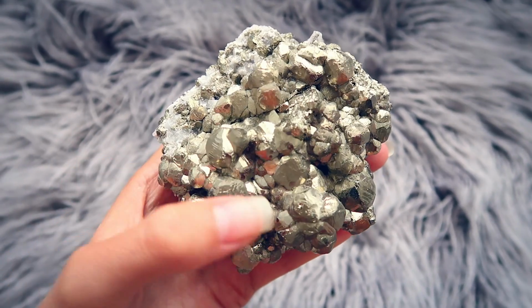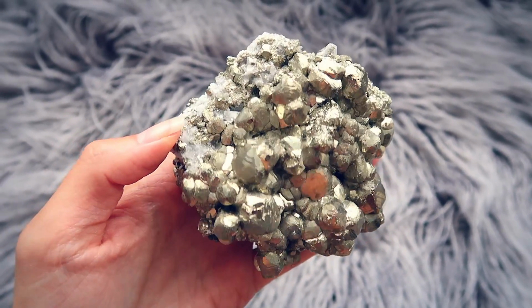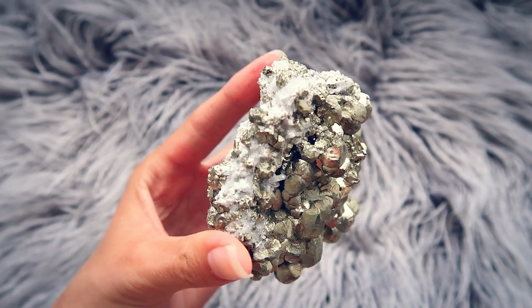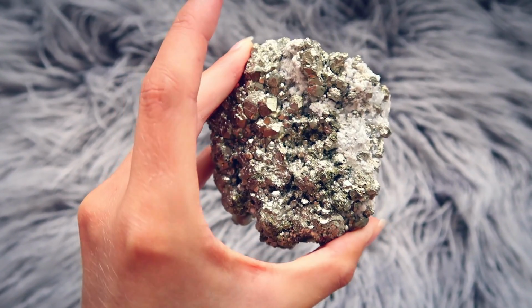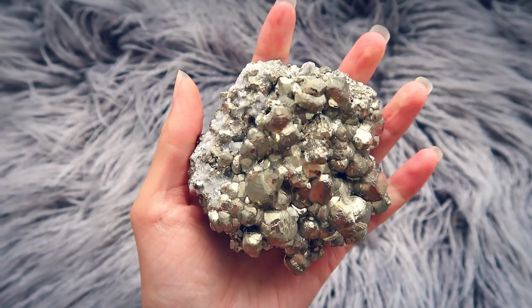And then I have this piece of pyrite, and this is really cool. I like how it's kind of round little points, whatever it's called. And it just sparkles like a mirror. Look at that. It's got some quartz growing on it. That's pretty cool. That's the bottom. Yeah, I displayed this piece.